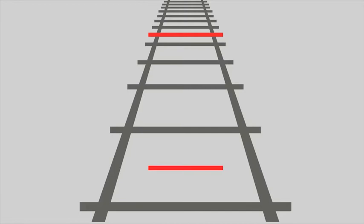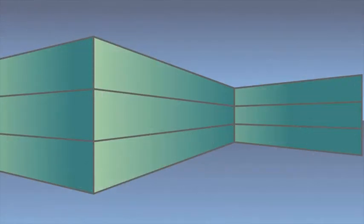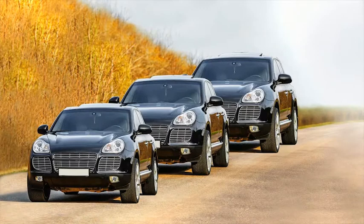The red line at the top seems longer than the other one, but in actual fact, they are the same length. The human brain is used to seeing in perspective. We see the tracks going further away, so we think the top line must be bigger, but it's not. This illusion has many different versions, like these two red lines on the wall, or these cars.